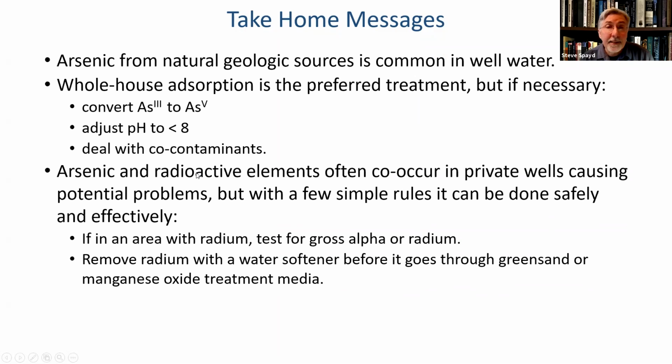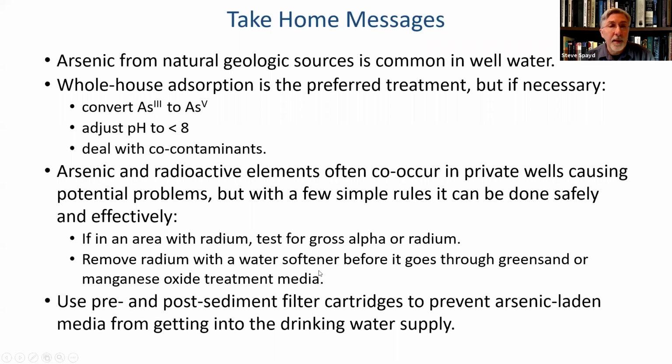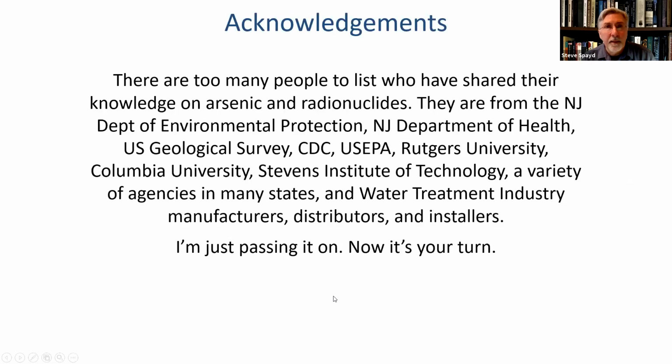Arsenic and radioactive elements often co-occur in private wells. So if you're in an area with radium, test for gross alpha or radium, and then remove the radium with a water softener if you have it. And use pre and post sediment filter cartridges to prevent arsenic-laden media from getting into your drinking water supply.